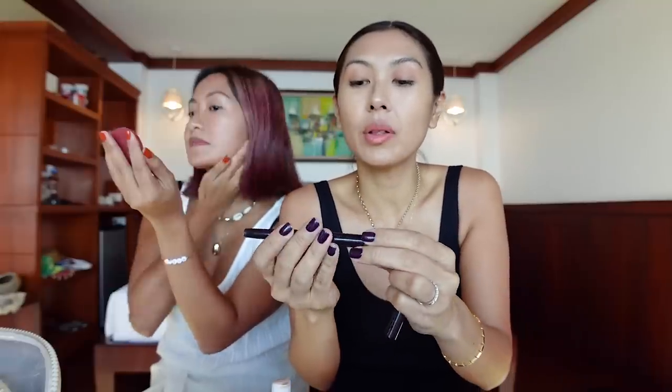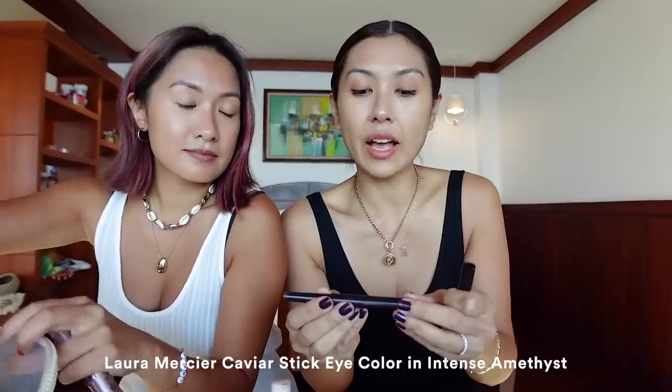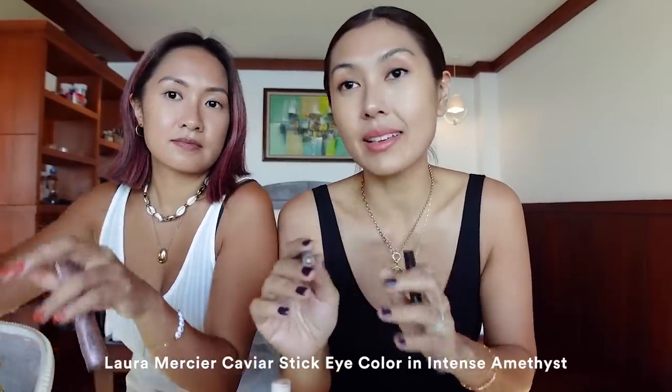Ang light din niya sa skin pala. Yeah. Ganda no? Type ko rin siya. I think available naman yan on. And then, ooh, I use nice, this Laura Mercier Intense Amethyst. Parang wala nga eh. Ang ganda! That's what's nice about it. Okay. Anyway, so this is Laura Mercier Caviar Stick Eye Color in Intense Amethyst.